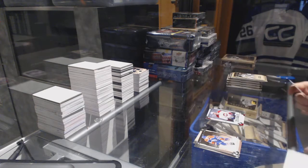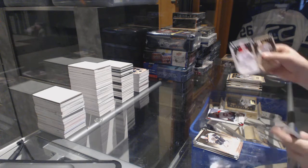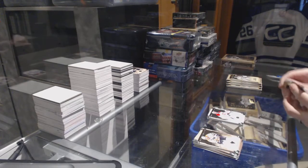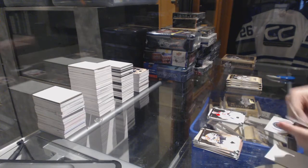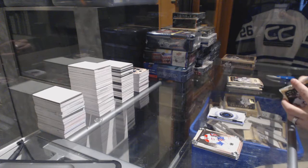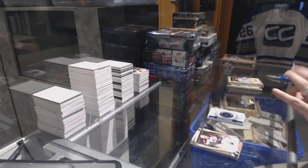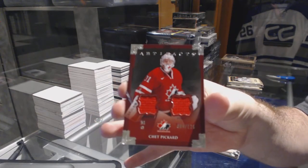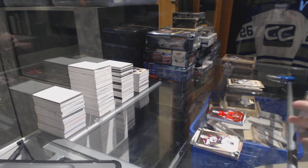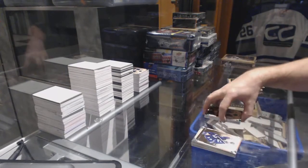Jared Tenorti for the Montreal Canadiens to 9/99. Carey Price to 9/99 for the Montreal Canadiens. We've got a rookie redemption, Tampa Bay. We've got for the Nashville Predators, number to 125, Chet Pickard. Dual Team Canada jersey to 125. Zdeno Chara for the Boston Bruins, Emerald to 99.